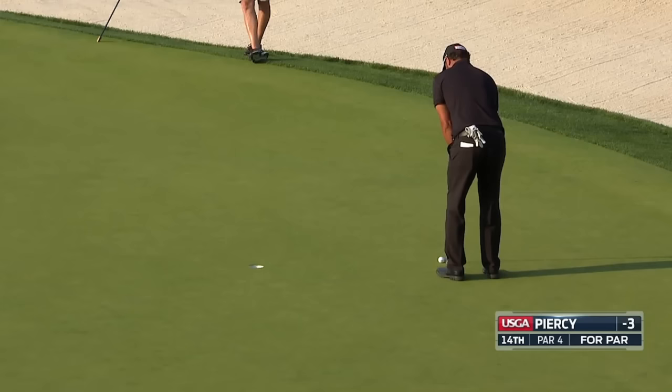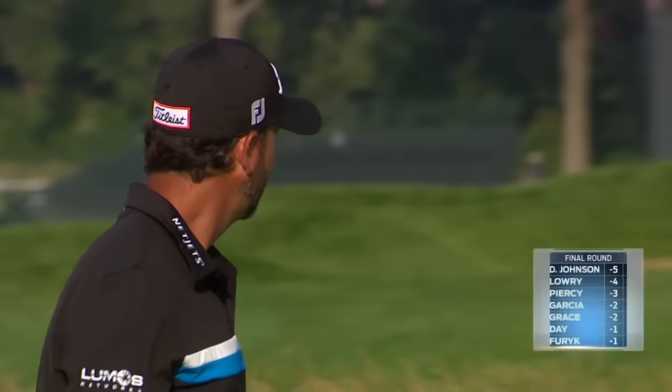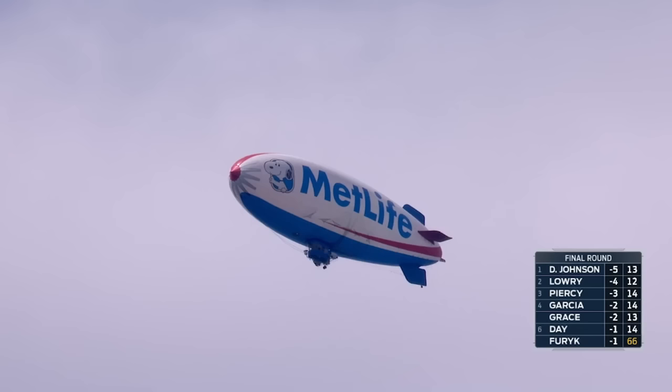Here's Piercy for par at 14. He stays 3 under, 2 back, and a good sand save for Dustin Johnson at 13 as he goes to the par 4. Capturing today's championship at 1,500 feet in the air is the MetLife blimp, proudly supporting the game and over 40,000 small businesses.